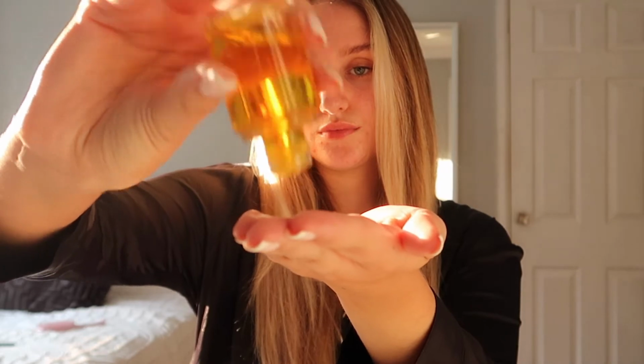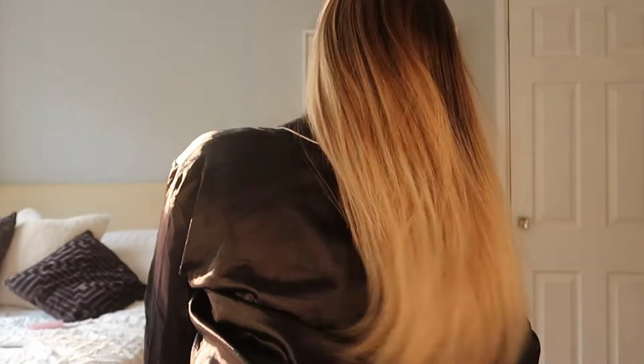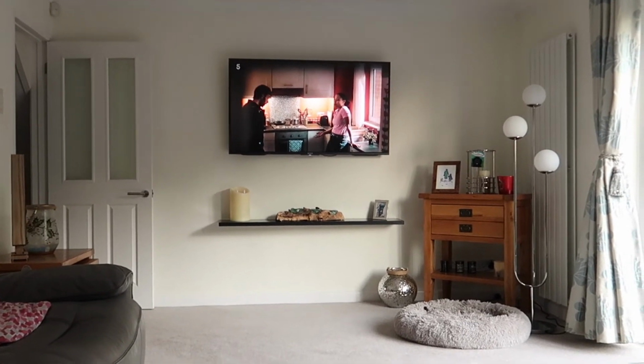Then just added some of my Olaplex Bondant oil. This smells incredible, it's one of my favourite oils. I then just chilled for the rest of the evening watching some TV.